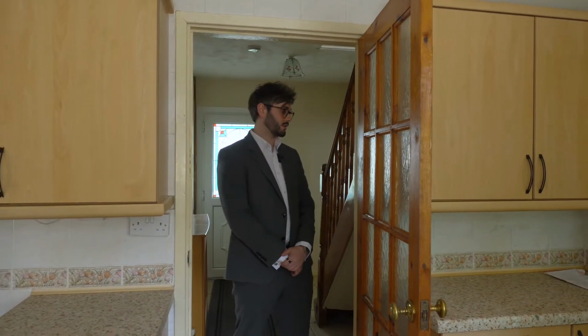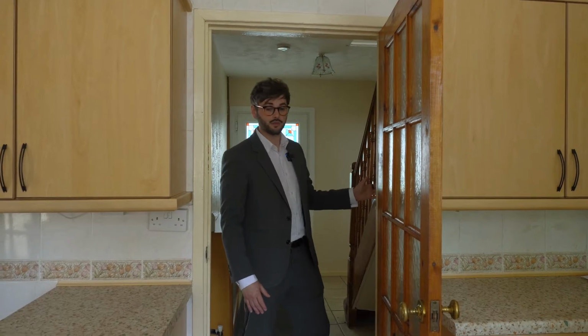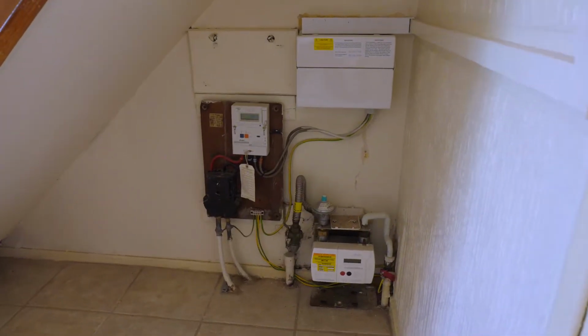So what we've learned is that the tenant is actually letting the property through the council. So Nicole's had the electric fuse board updated to fit the new regulations, and it's been tested and it's all fine, along with the boiler. So that's now got gas safety certificates, so it's all good to go. So from the tenant's point of view, it's ready to move in.